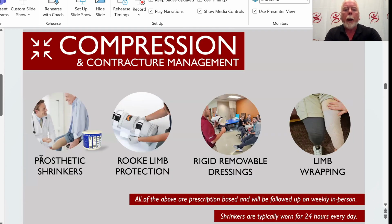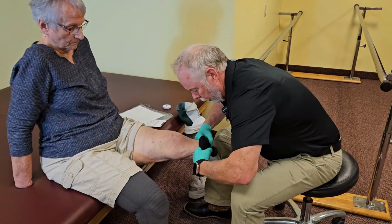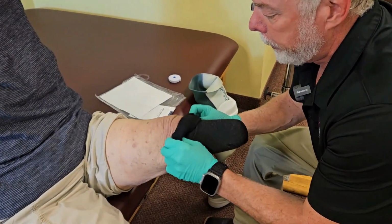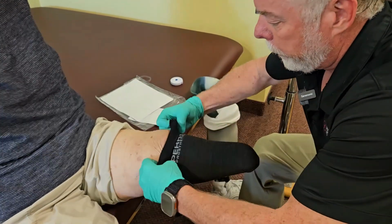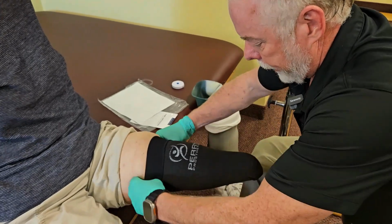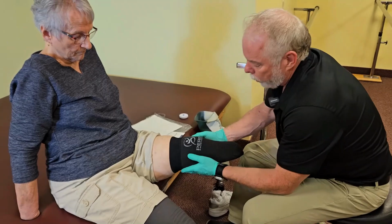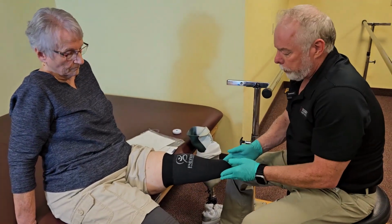So some of the post-operative management that we do is we'll do shrinkers or compression therapy. We have shrinker socks that we can provide that are shaped and fabricated specifically for residual limbs. The ones we use have an internal silicone border that helps hold on to the skin and not slide down, and they're sized according to the patient's current limb volume and circumference measurements.